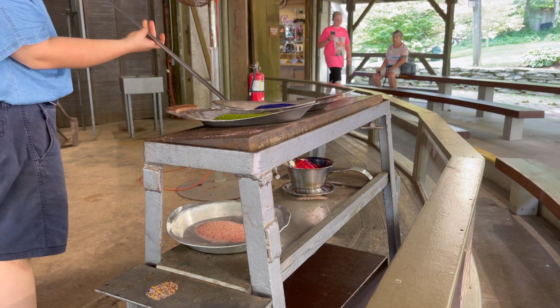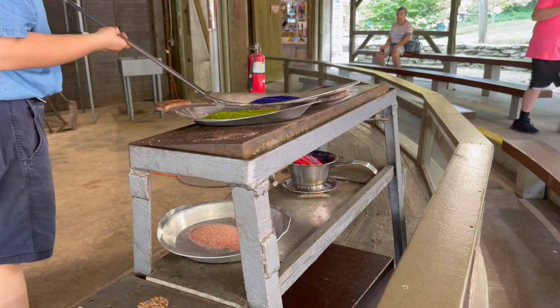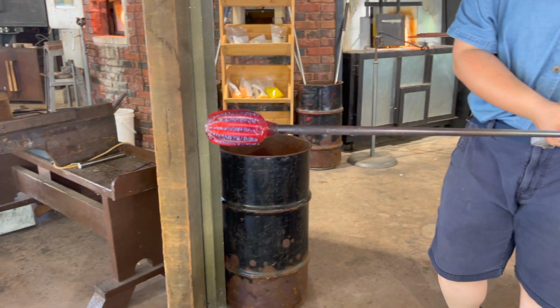It's gonna sit in this color a little bit longer. I'll also create that nice speckle of the purple, like a little pinwheel. You see the purple and blue in between. Wow.